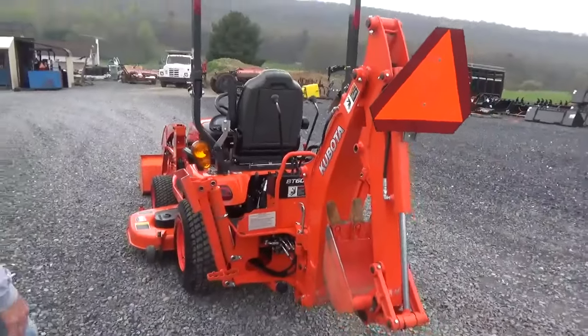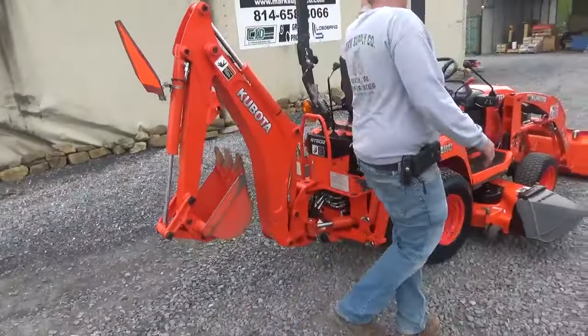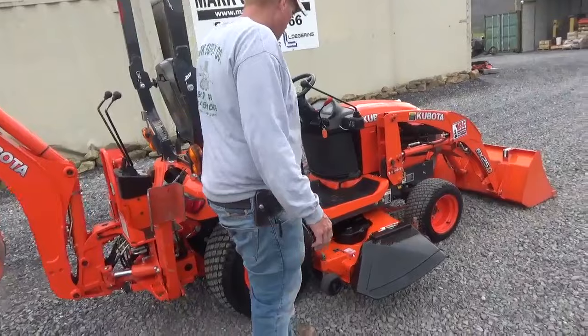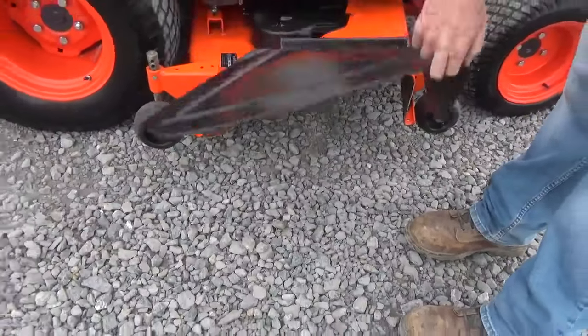12-inch bucket on the backhoe, BT602 backhoe. This is the backhoe that fits all of the BX25s. Folding rocks, deluxe seat package. Does have the manual holder back here, which you never put them in, but does have the armrest, the adjustable back. Again, 60-inch belly mower. Very nice. Blades are still in very good condition.